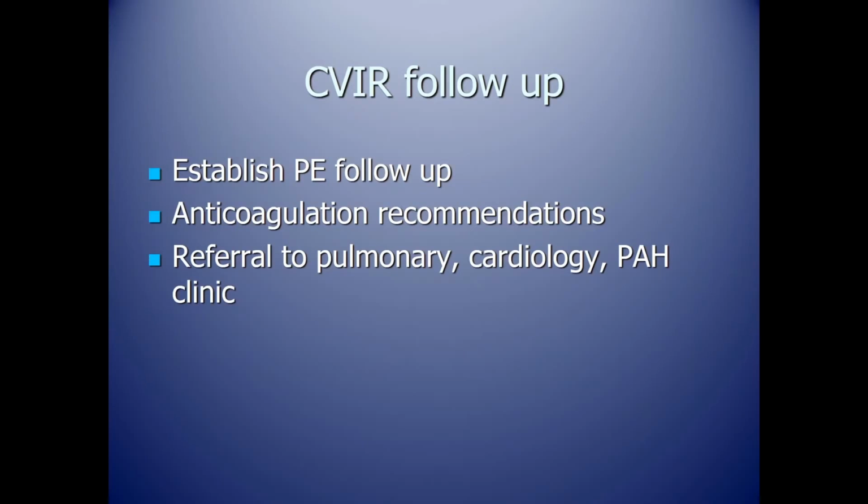TPA, even though we do stop it at 12 hours after the procedure, does bind to the clot. And so even though you're going to stop the infusion, you are going to have some benefit of TPA over the next several hours. And so that's why some people will see a significant decrease in the pressures when you do follow-up pressure measurements even the next morning.